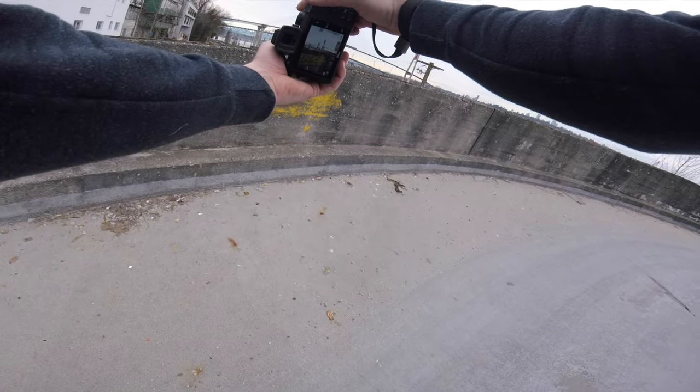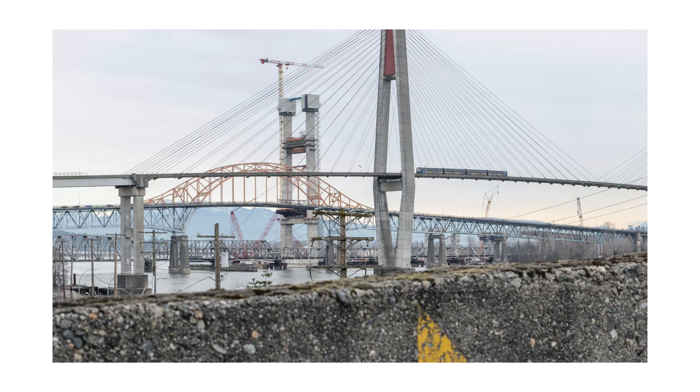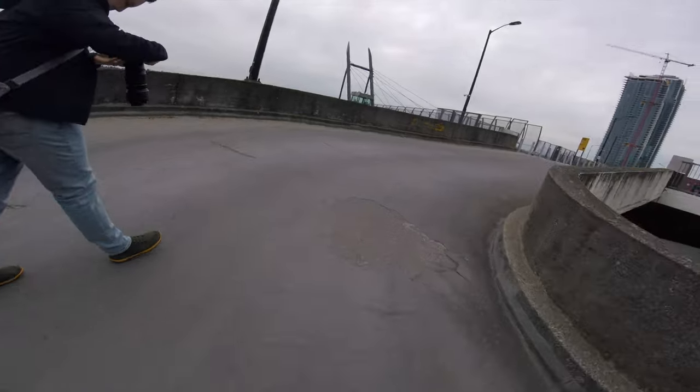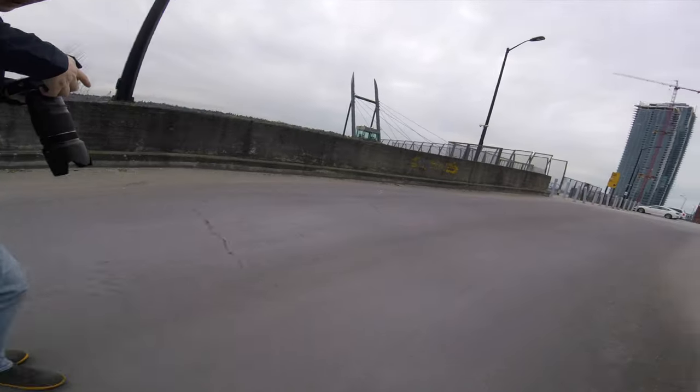When I looked at this photo later, it looked like the bridge was spelling ha. And it was kind of funny that even the bridge was laughing at me. Okay. Taking 100 photos of the bridge. Yeah.